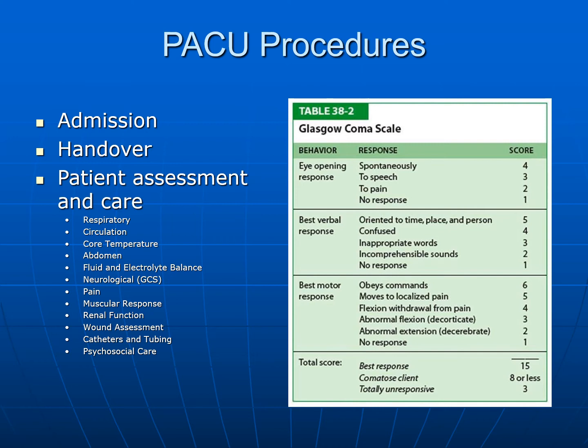Also, they're going to monitor urine output and also what the urine looks like. So if they have a catheter, they're going to make sure that they're making urine. If they had a catheter intraoperatively, that would be documented on the chart, how much urine the patient made intraoperatively, and they're going to continue to document that.